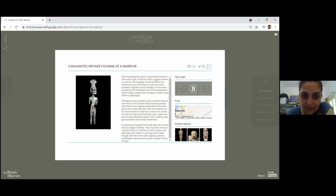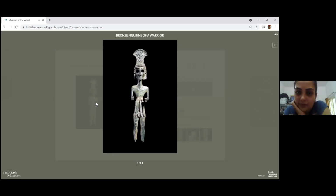This Canaanite bronze figure dates back to about 2000 to 1700 BC. He might be a god, he might be a warrior, he might even be a warrior god. What does Jonathan Tubb, keeper of the Department of the Middle East, think about him?